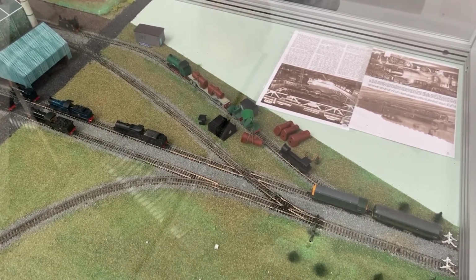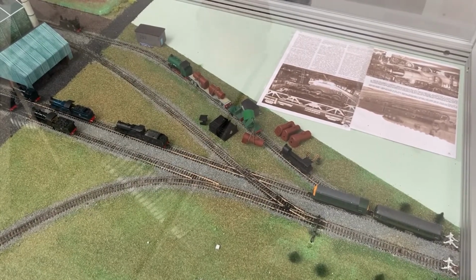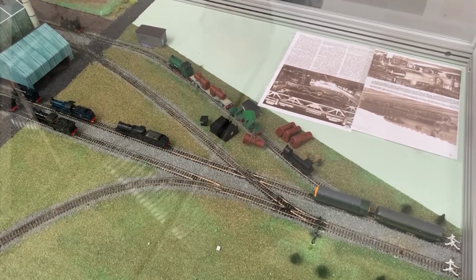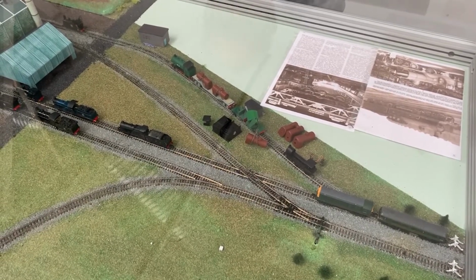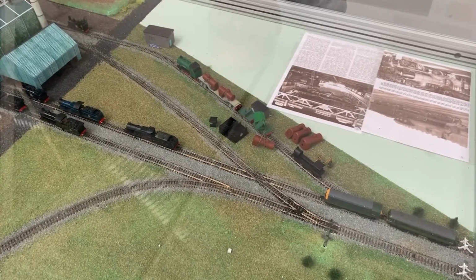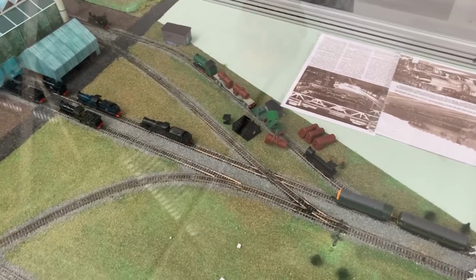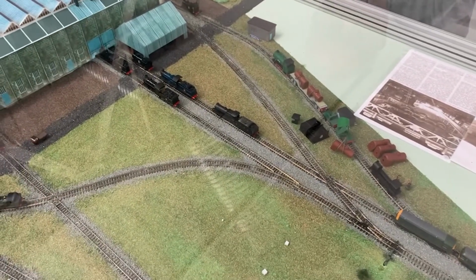The steam kept going in conjunction with the electrics, diesel electrics, for a few years, but gradually the whole thing changed, and by 1969 the works closed, unfortunately.